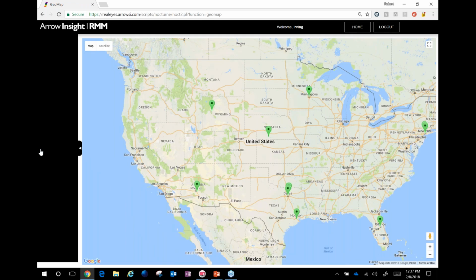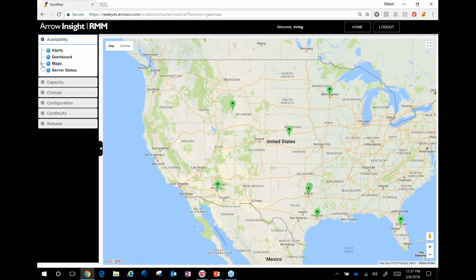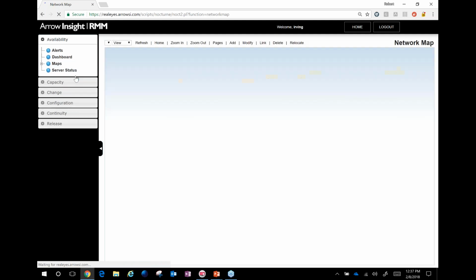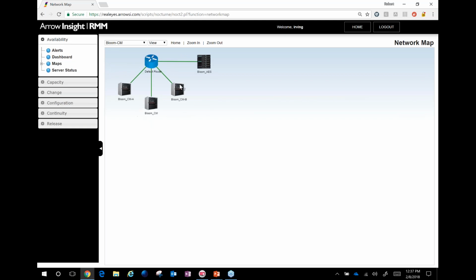The other kind of map view we have here is more of a network map view, which shows the data network pieces. We can see location information and the data network within a location. And again, this is complete drill down. I can drill down into my CM. If I want to go directly into one of these servers, I can.